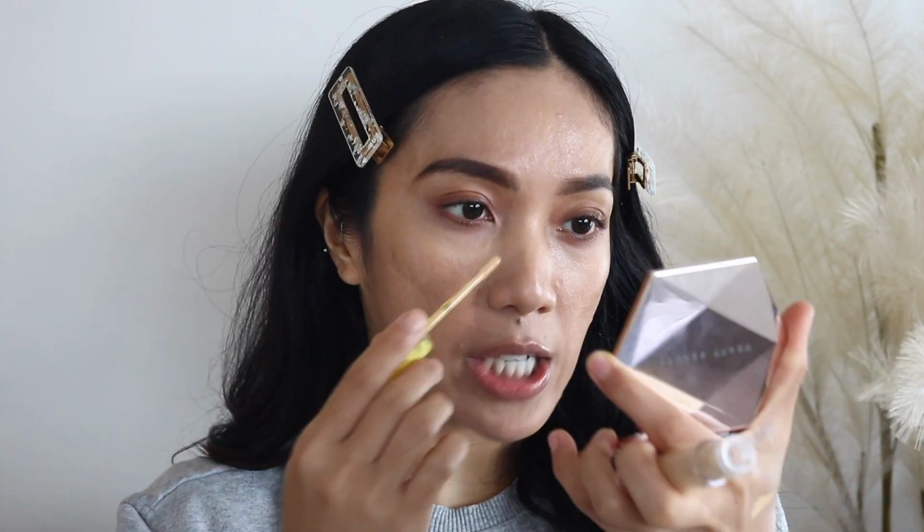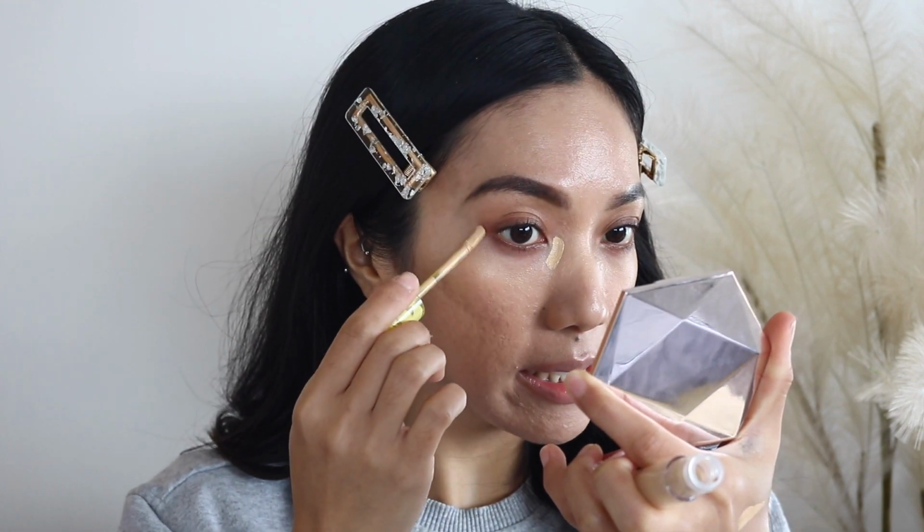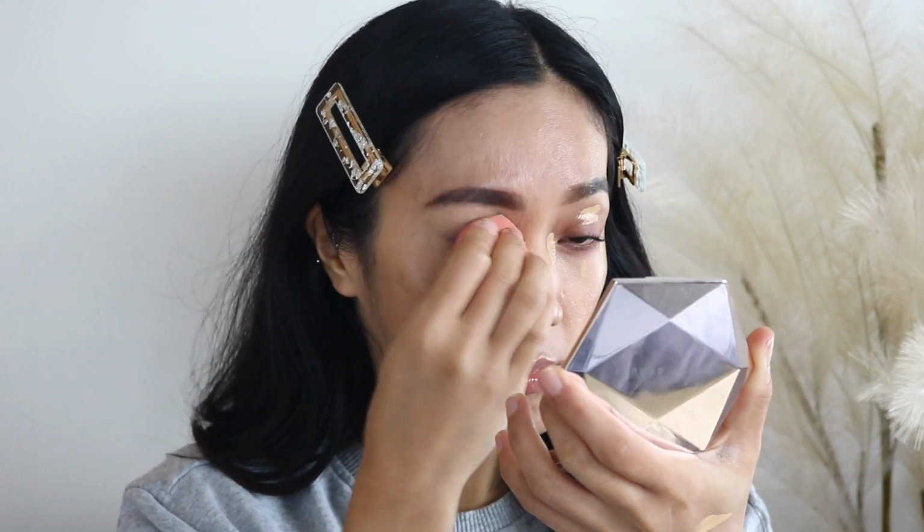And the applicator is pretty flexible, and I saw Jamie Page's review on this concealer. She said that you only need a tiny bit because it can get cakey and very thick on the under eye area. So if you compare this side of my eyes to this side, it definitely brightened my under eye, and I'm pleased that I got shade 5 because I don't want my concealer to be super duper bright.